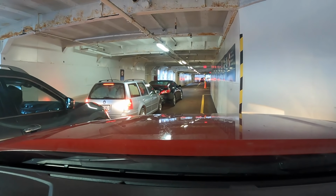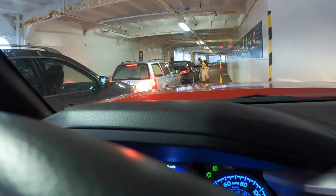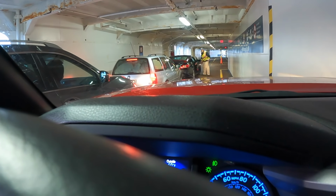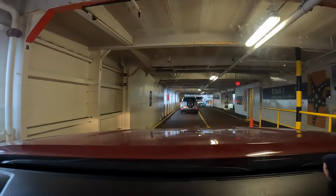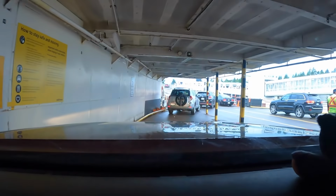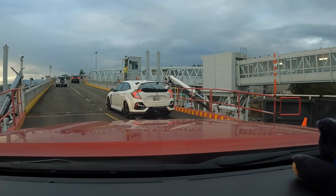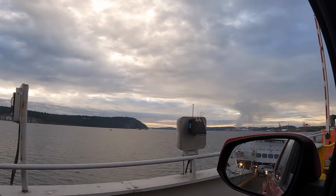Blocking us in, and I don't think the driver is in that car yet, so people are not happy. I don't know what happens in this situation. Oh, it smells like fish.